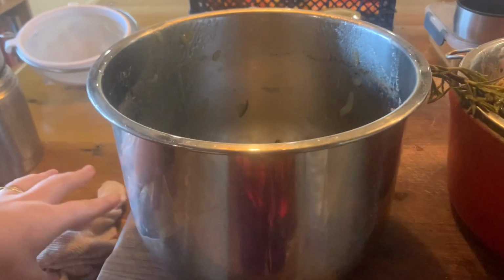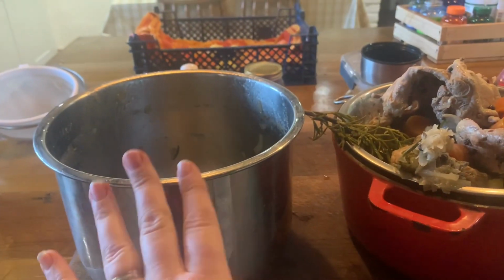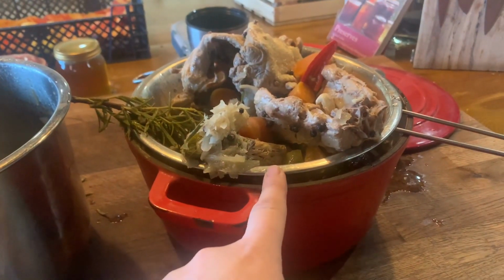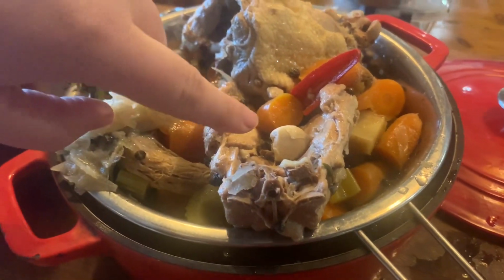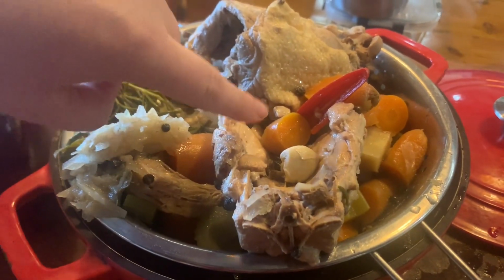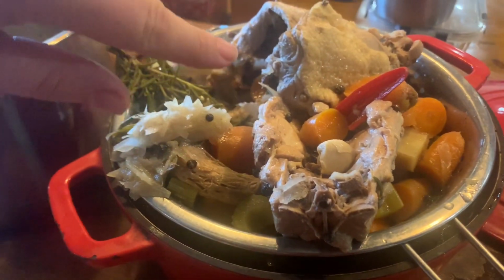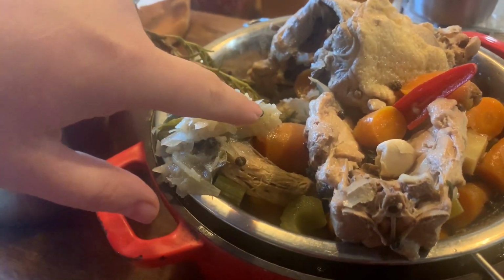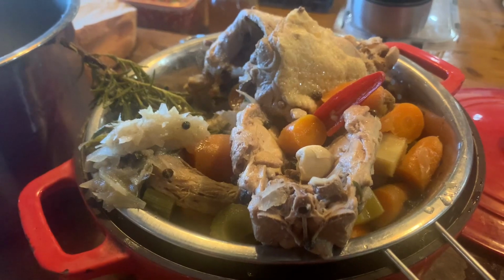So this was done, excuse the dish rag, in the Instant Pot, and I've just tipped the contents. This is completely cold now. Tip the contents of the Instant Pot into this sieve, and this is the ingredients that have been cooked. So we've had garlic, carrot, chilli, onions, there was ginger, lemon, apple cider vinegar. This is the chicken carcass. You can see peppercorns, we had some rosemary, absolutely all sorts of goodness going on here.